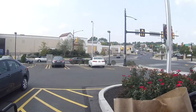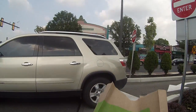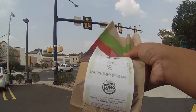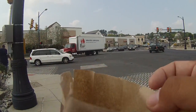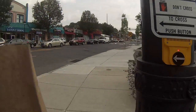We got ourselves our bait. Goodness, man. $2.64, man, for some large fries. I think for a pack of night crawlers, I pay like $3 for like 20 of them? Oh, man, this is not cheap at all.